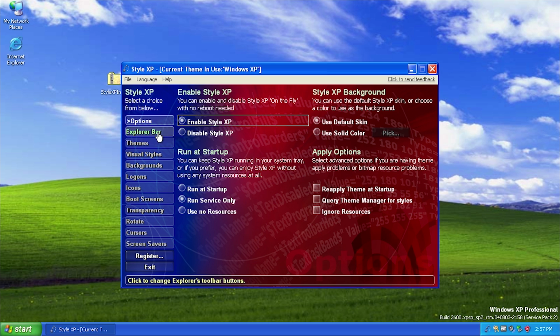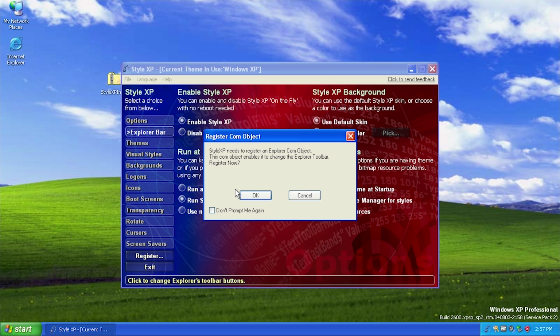Let's go ahead and actually jump into some of the actual customization options for Windows itself. And we're going to start off with the Explorer bar.